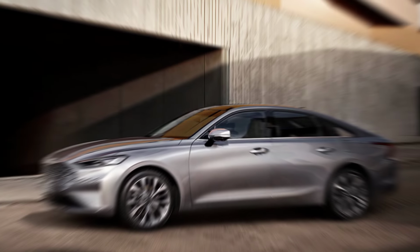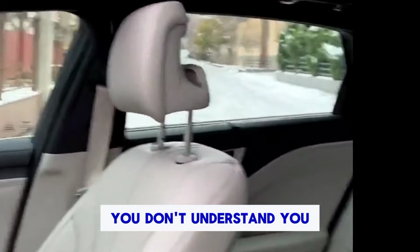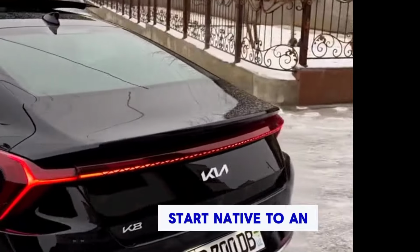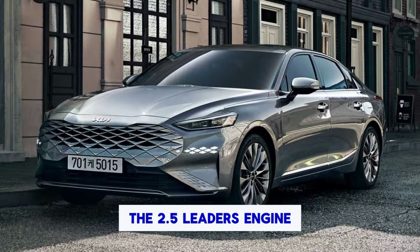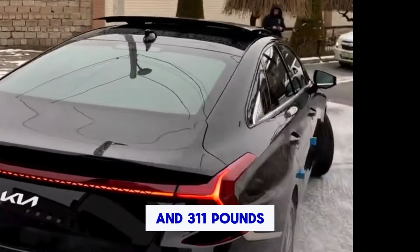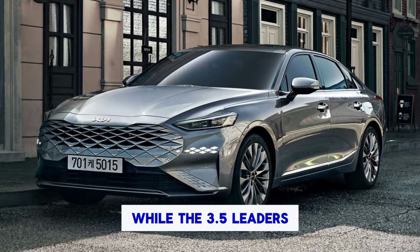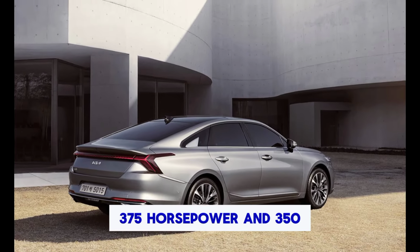Performance. The K8 is available with two engine options, a 2.5-liter turbocharged 4-cylinder and a 3.5-liter turbocharged V6. Both engines are mated to an 8-speed automatic transmission. The 2.5-liter engine produces 290 horsepower and 311 pounds-feet of torque, while the 3.5-liter engine produces 375 horsepower and 350 pounds-feet of torque.